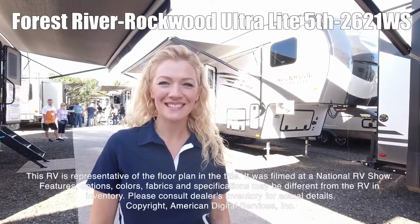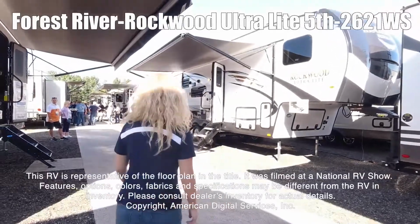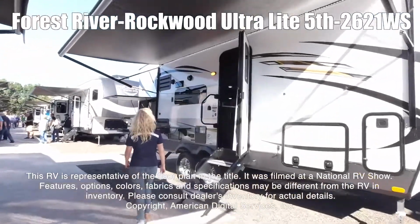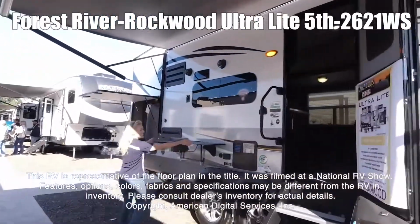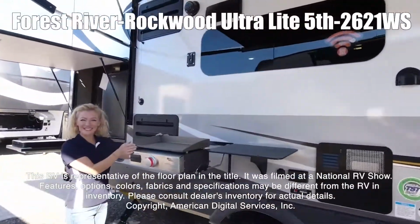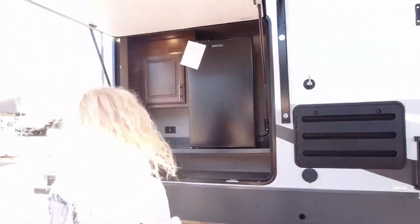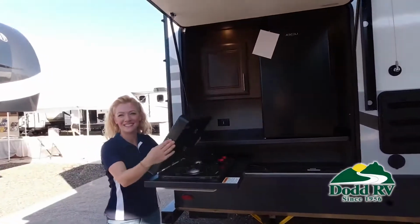Hi guys, I'm Raina, and today we're going to look at a Rockwood 2621WS. This RV is representative of the floor plan made by this manufacturer. It was shot at a national RV show. The features, options, colors, fabrics, and specifications may be different from the RV in the dealer's inventory. Please consult the dealer's inventory for actual details on this RV.